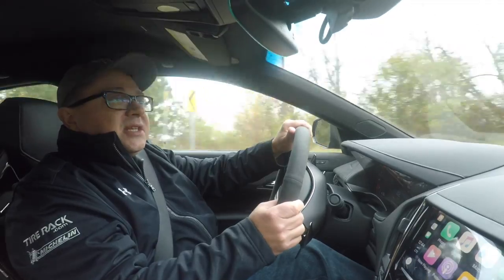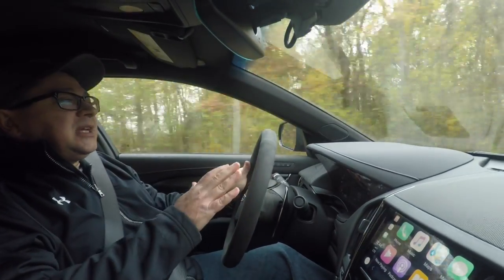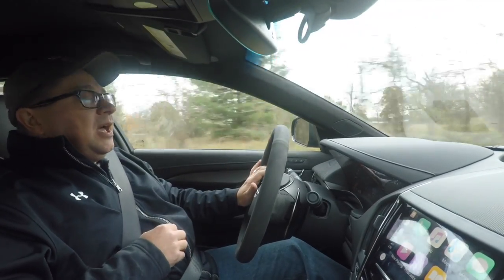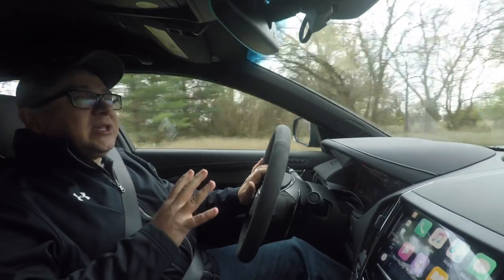ATS-V, is this thing good? Straight off the bat, yes. 90% of this thing is really good. 10%? Well, it's probably a particular thing. Just for giggles, we're running around in track mode, and it does transform the vehicle pretty well.